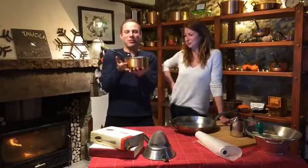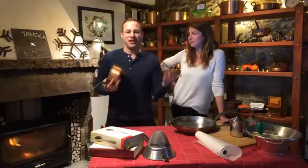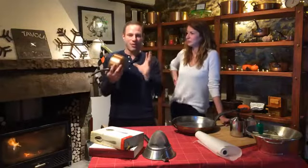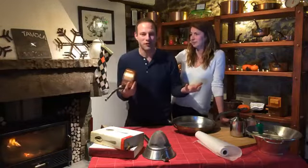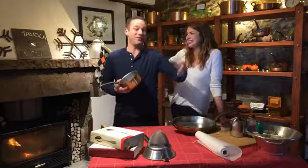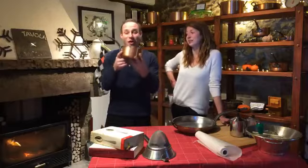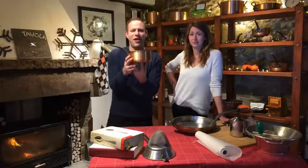Exactly. These are beautiful. Not only do they look beautiful, but they work better. They conduct the heat better. And I liken it to a photo camera. You can have a great camera, but if you stick a crappy lens on it, it doesn't take a beautiful photo. If you have a crappy stove, induction, electric, or gas, you're actually cooking on this, not on the stove.